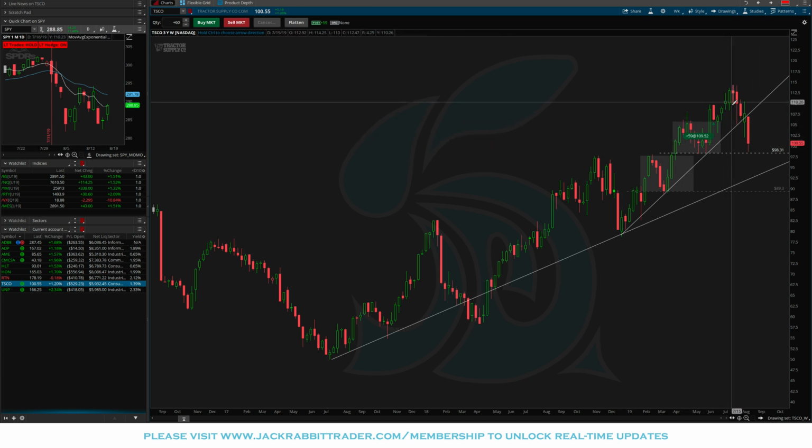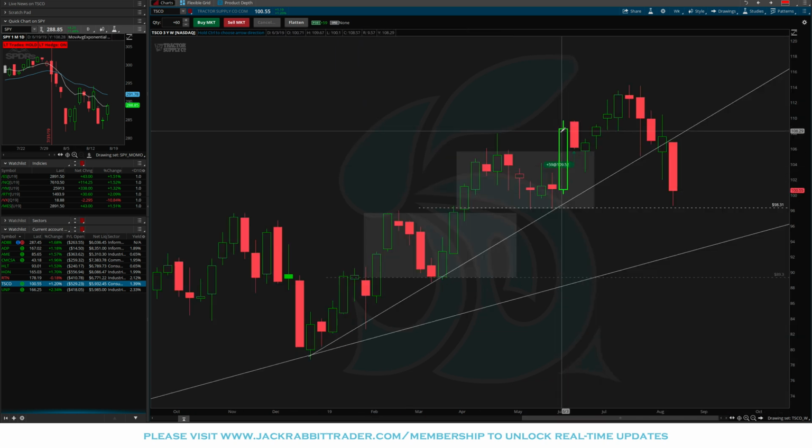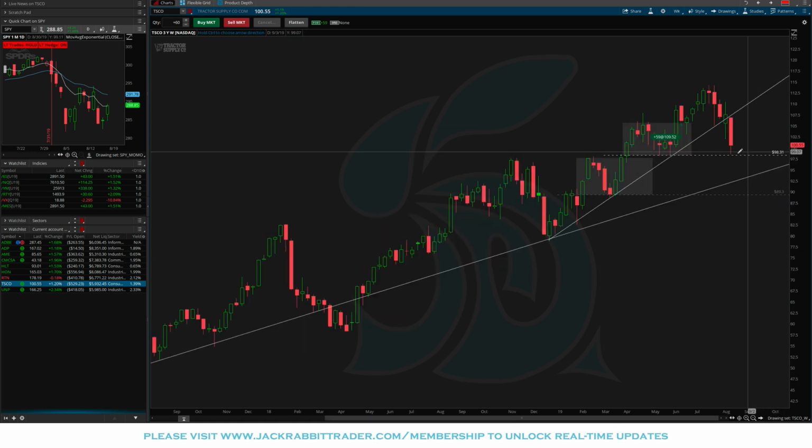TSCO, here we go. Last week we had a nice bar. It looked like maybe a low. We could have used that 101. This week came back down, tested that 98 level, which was the support from the consolidation that we got the breakout from. So again, my level is still 98. We haven't closed below 98 yet. When we do, then we will look to exit the position.